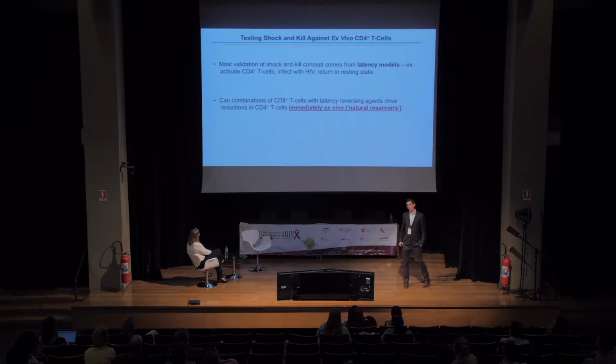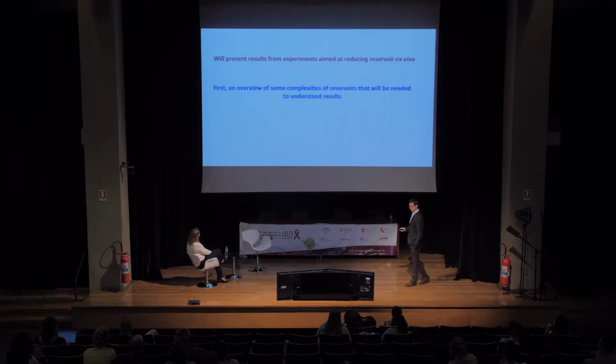So this brings us to what my lab is mostly interested in. Most of the validation of shock and kill concepts come from model systems. If we take CD8 T-cells with latency reversing agents, can we actually drive reductions in CD4 cells immediately out of people living with HIV?